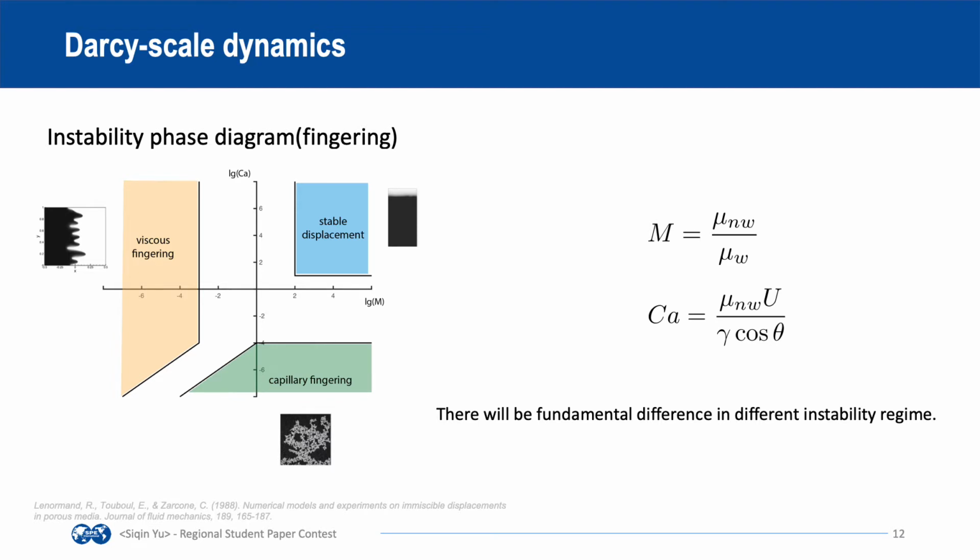Moreover, if two-phase Darcy's law holds here, displacement in the porous media may not be that stable. There will be some fingering effects like viscous fingering or capillary fingering, which is controlled by dimensionless parameters. Here is the famous instability diagram neglecting gravity. There will be some fundamental differences if 2 points lie in different instability regions.